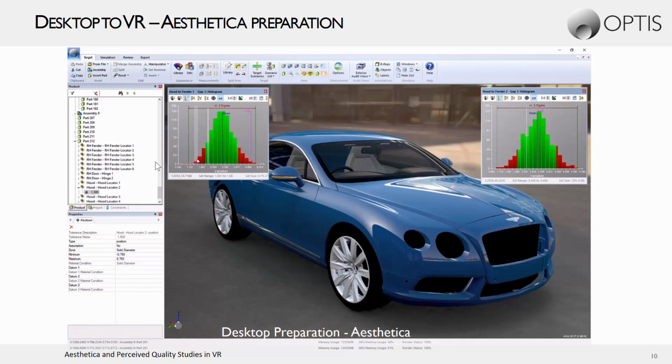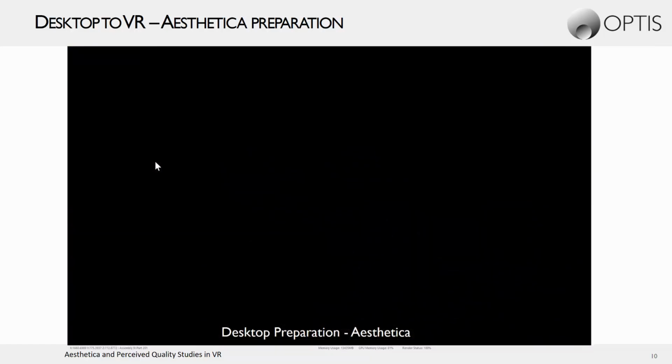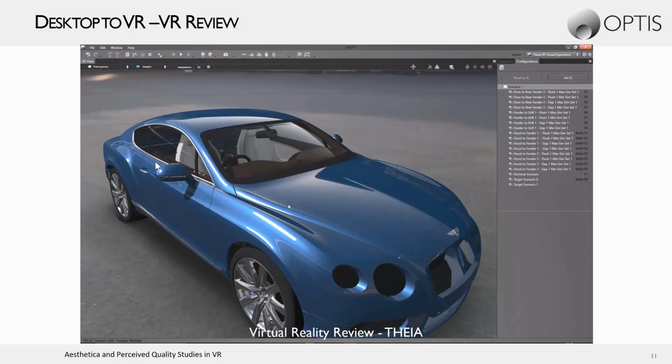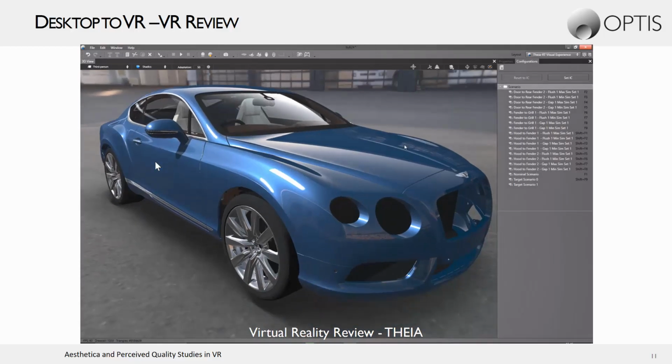And all of this information is available to us within this desktop tool. So you can see that the visualization is good. It allows us to see the variation and make some judgments. But obviously, if we want to step this up to the next level, we can pass this model as it is right now from Aesthetica directly into one of our virtual reality products.